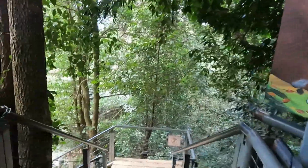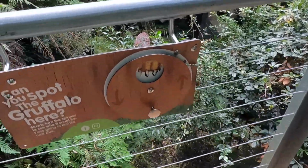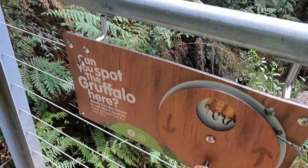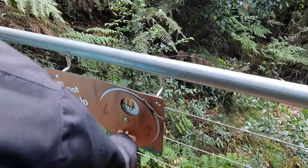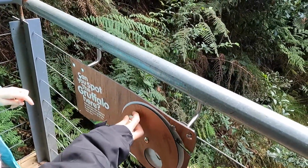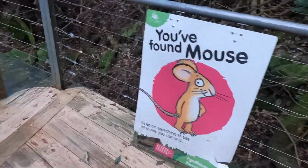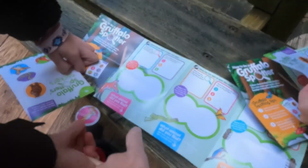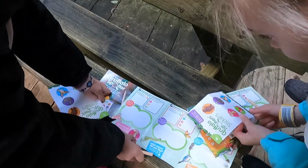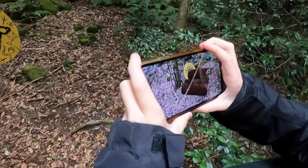We'll do the Gruffalo track first. Sure. I'm sure we can do all three. Yeah, look. Can you spot the Gruffalo here? Turn the spinner. No, turn it slowly so you can actually see him. Find the next clue. Oh yeah, there you go. Sticky first character there. So you found the mouse first. There's the mouse. Put it in the circle. It's logs.